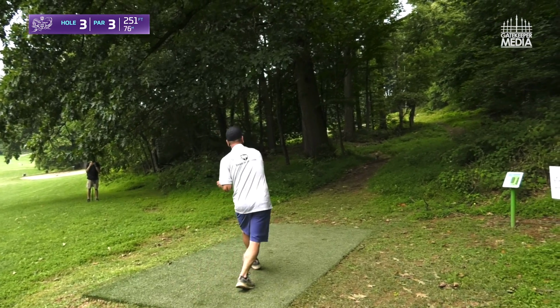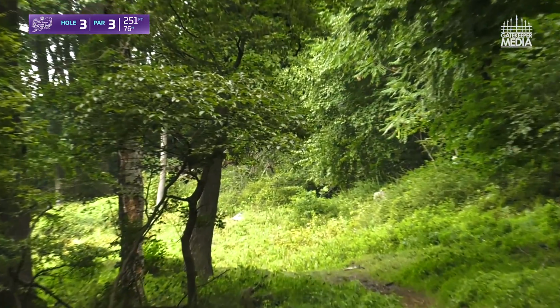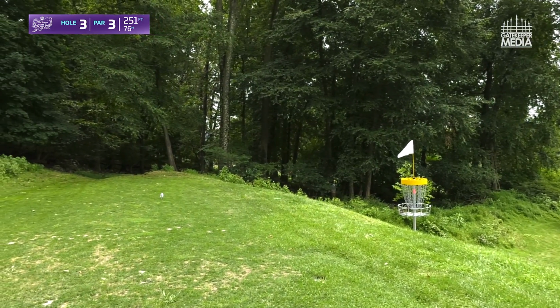So let's see what Michael can do here. He's got a really good controlled hyzer shot, and this looks fantastic. Oh, look how soft that landed. That's textbook right there. Perfect.